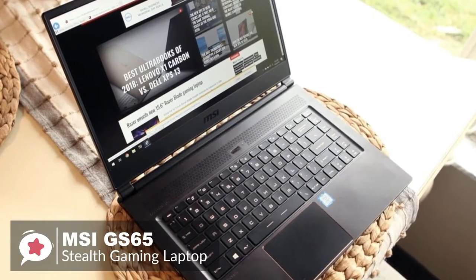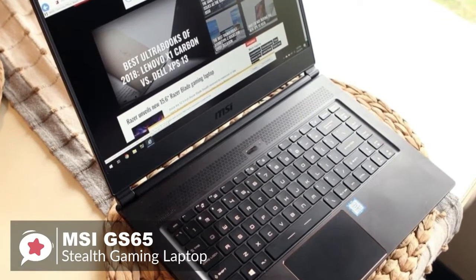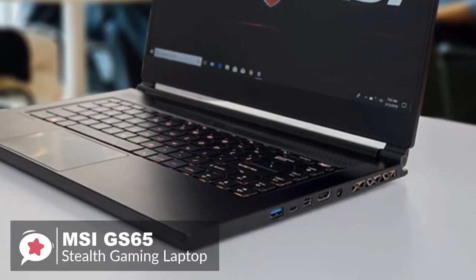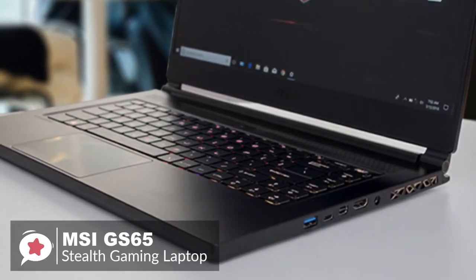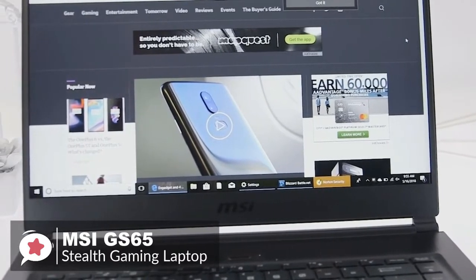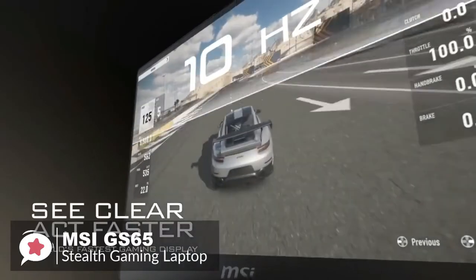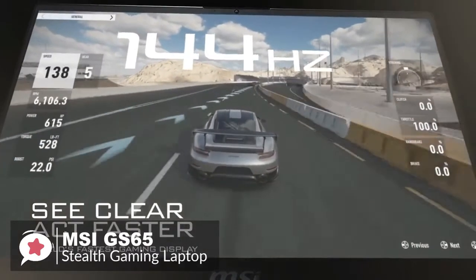Moving on, the MSI GS65 Stealth laptop features a 6-core i7-8750H Intel Core processor, 3.9 GHz, 16 GB of RAM, and a GTX 1070 NVIDIA GeForce Max-Q GPU, 8 GB of RAM. The Stealth's 15.6-inch display is only available in 1920 by 1080 resolution. But while I hoped for a QHD or a 4K version, I enjoyed the 144Hz refresh rate, which will help cut down on screen tears and latency.